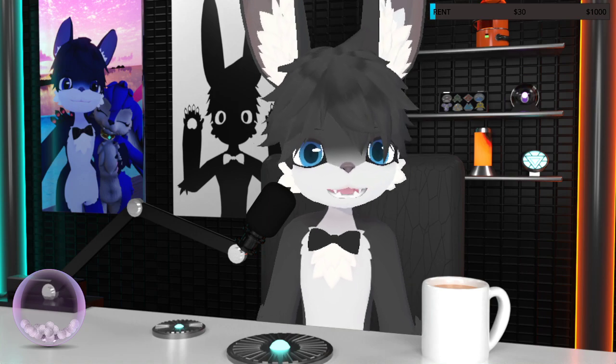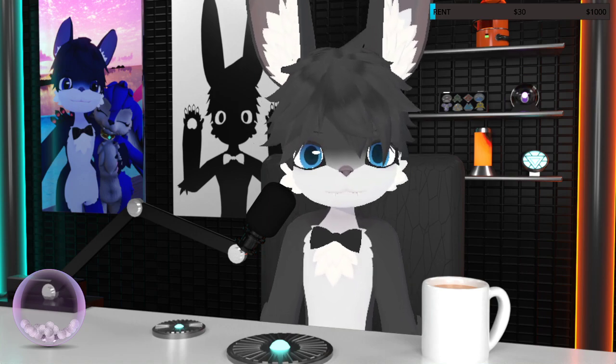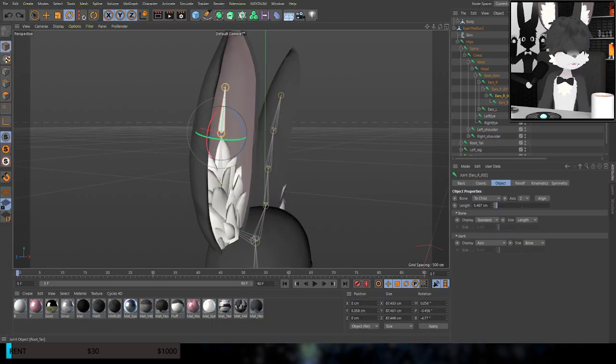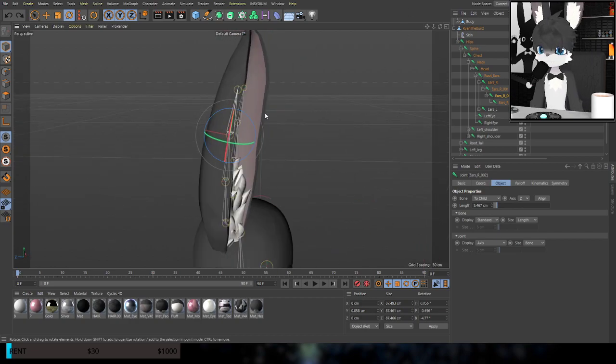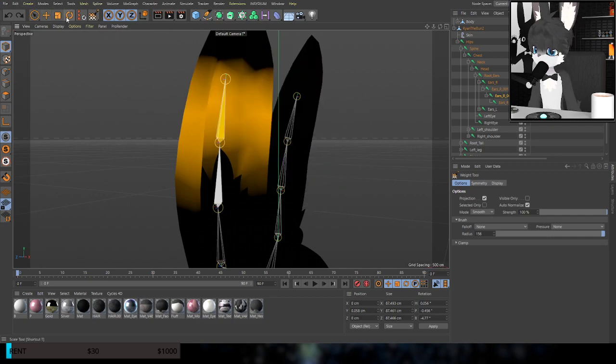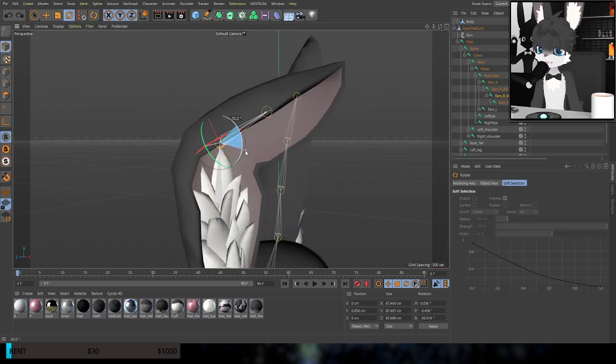You know, I can show this. I can show me working on this bit. Will it let me window capture that? It will indeed. Welcome to weight painting, the hell of any 3D artist.